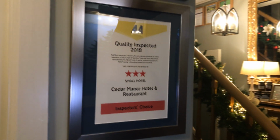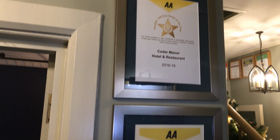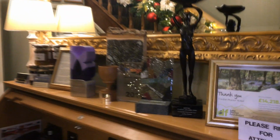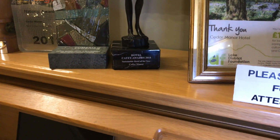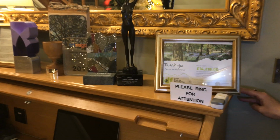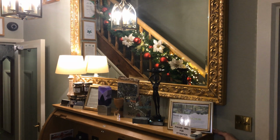Is this more awards? Is this the one you were telling me about earlier? It's the Eco Hotel 1890 Award. That's the Eco Hotel Award. And this is the Katie Awards, Sustainable Hotel of the Year. That's definitely worth talking about. It was a national award, and they won it. I think they were down in London only about 2 weeks ago at one of the big hotels. That's a proper award as well.